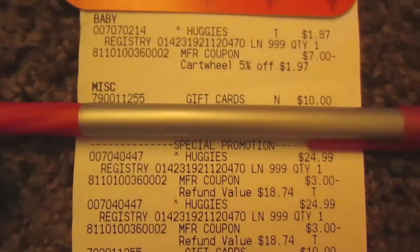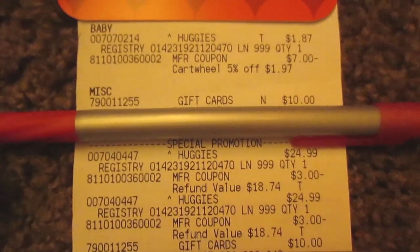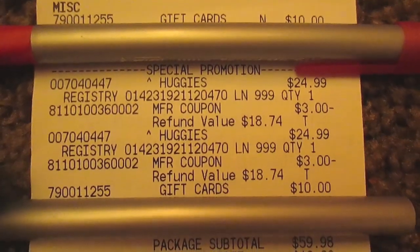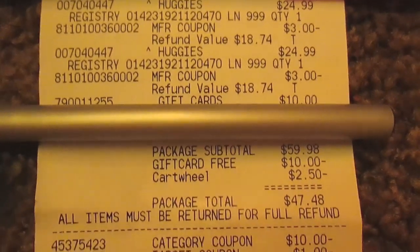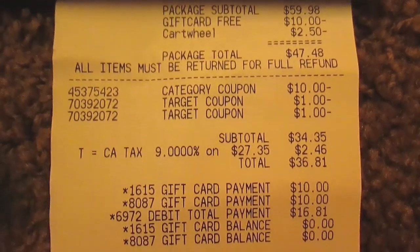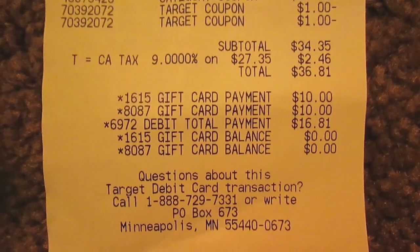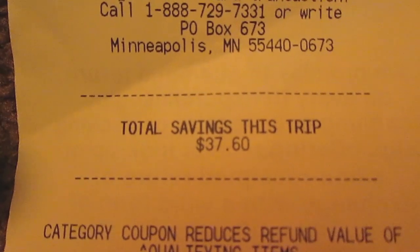Diaper transaction number three, one Huggies, I used a 5% off Cartwheel. And the $7 manufacturer coupon you see here is the Catalina. One of the transactions gave me a $7 Catalina instead of a $10. Not quite sure why, but still better than nothing. I used the $3 manufacturer coupons on the Snug and Dry size 1. Rolled $20 in gift cards and paid $16.81 after tax and coupons for a total savings of $37.60.